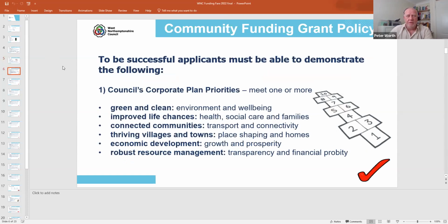So we now come on to what the contents of the community funding policy is, and this is really a must read before you actually even think about applying or filling in an expression of interest form. It really lists the criteria that applicants have to demonstrate in order to be considered for a grant, and I'll take you through each of them now. Number 1 is that you've got to meet one or more of the council's corporate plan priorities, i.e. your project's got to be green and clean, it's got to improve life chances, it's got to help connect communities, thriving villages and towns, have economic development or some robust resource management.